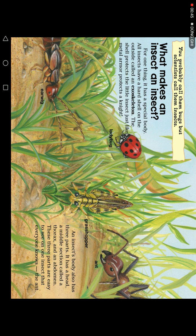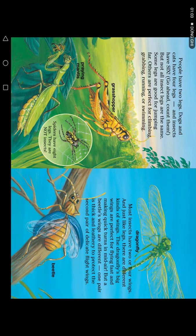An insect body also has three parts. It has a head, a middle section called a thorax, and the abdomen. These three parts are easy to see on one insect that everyone knows: the ant.